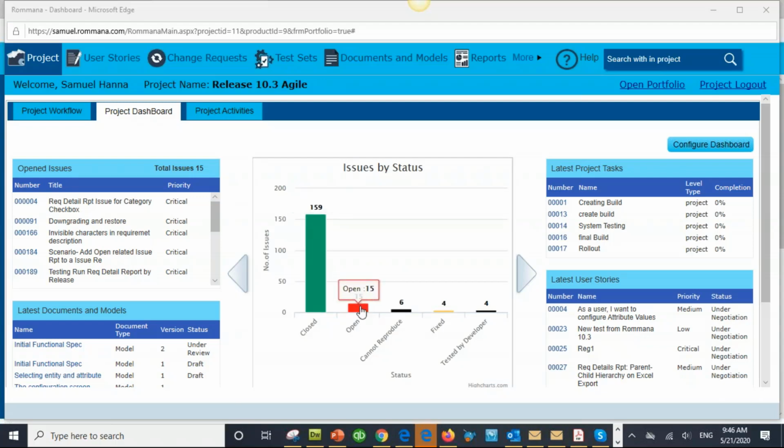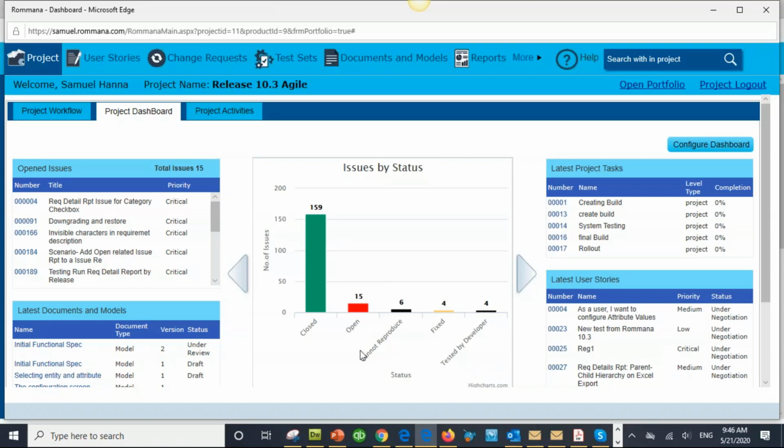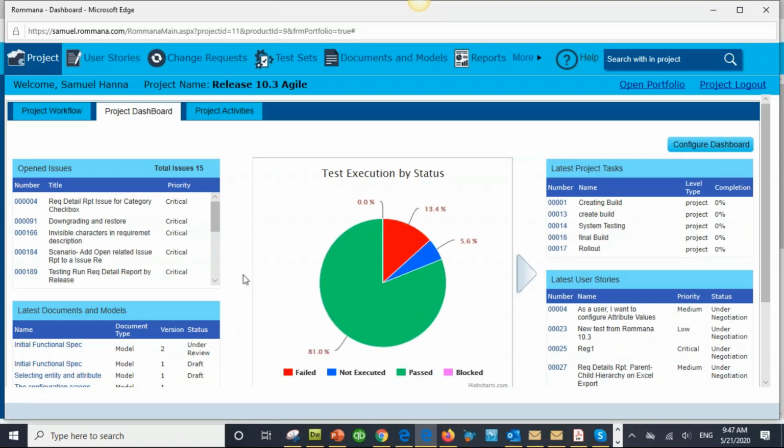So if someone says, okay, what are those 15 issue reports that are still open? All you have to do is click on this bar here. When you click on this, it opens another screen with the 15 issue reports that are still open, right? You can close this, go back here. If you are on this chart here and you want to see those test cases, 13% or 13.4% of the test cases failed, you can click on that and so on.